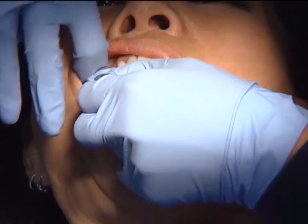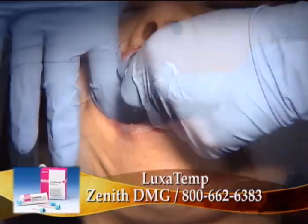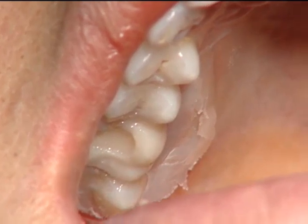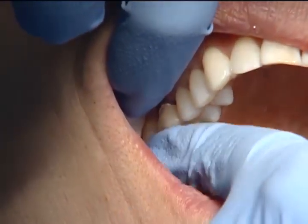We have filled our pre-impression with a bisacryl material. This is Luxatemp, and we have placed it into the patient's mouth. And of course, this is the most simple way to make a temporary. You can see the endo access there in the temporary, and that's going to be okay because we do in fact have enough reduction. So we'll just wiggle that off and trim this temporary. And then we're going to go ahead and cement this into place with Temp Bond.